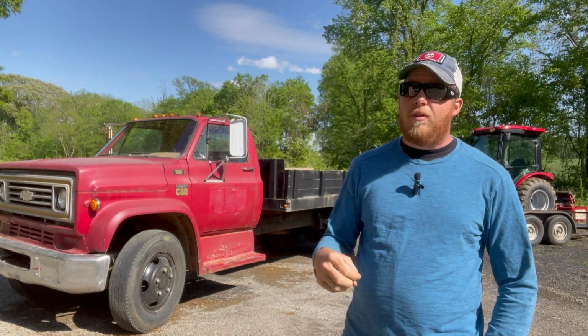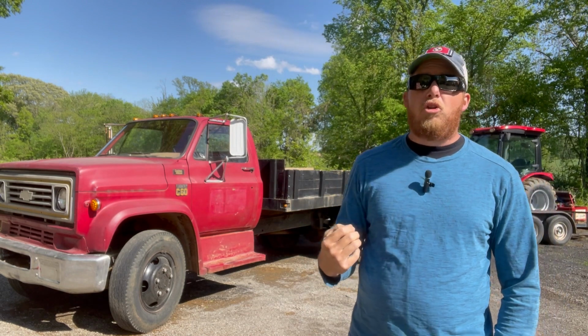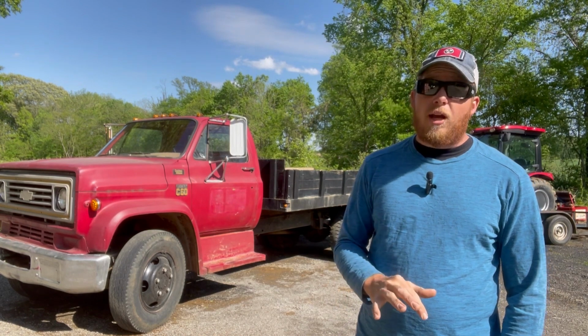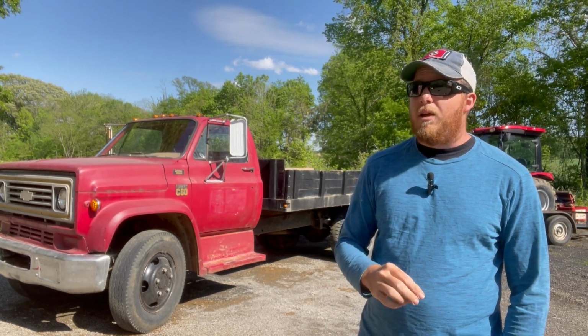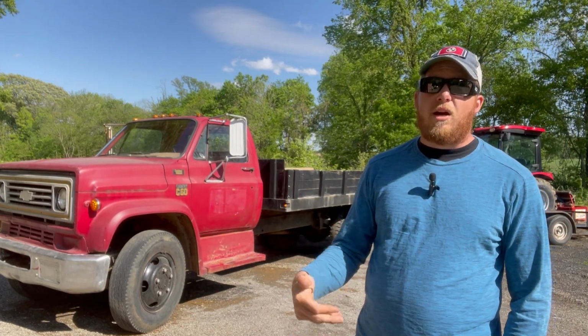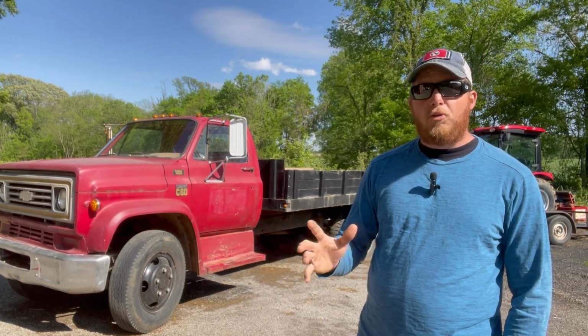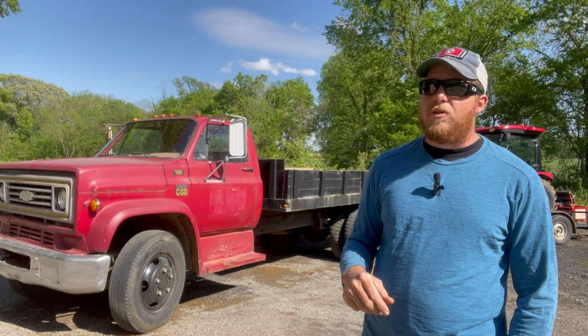I've owned both. I've used both. I love the dump trailer. I do feel like there's a little bit more versatility with the dump trailer as far as getting in places. It's definitely a lot less maintenance. You don't have any more maintenance on that than you do any other trailer. Wheels and tires, bearings. Of course, you do have the hydraulic system, and most of them have a battery. So there is a little bit of maintenance as far as that's concerned.